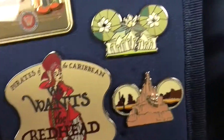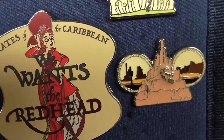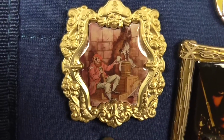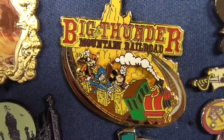locomotive. Got 2 Mickey ears, one themed after Princess and the Frog, and one themed after Big Thunder Mountain Railroad. We've got some Pirates ones here, actually quite a lot of Pirates ones. I believe these nice frame ones use concept art that Mark Davis did when Pirates of the Caribbean was being worked on in the mid-60s, when it was being conceived.